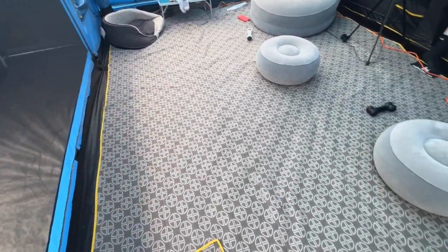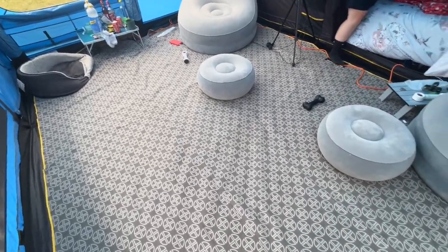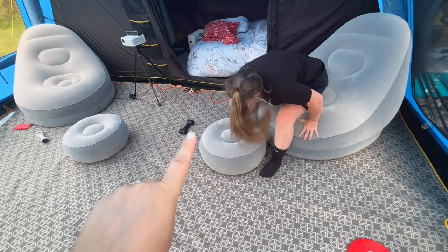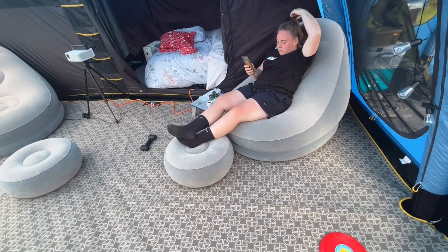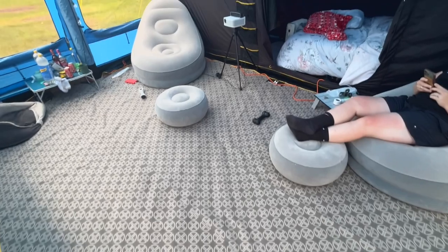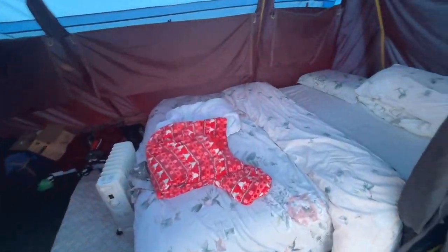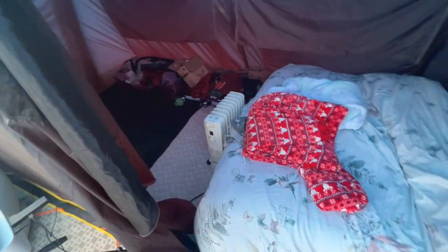Hannah's told me not to show you this area because it's not quite clean just yet, but I'm going to show you anyway. So we got these two little chair things from the Range, £17.99, well worth it. But yeah, there's a massive living area, and then it's meant to be an 8-man tent, but we've just put our bed in here and had the additional area for the dogs.